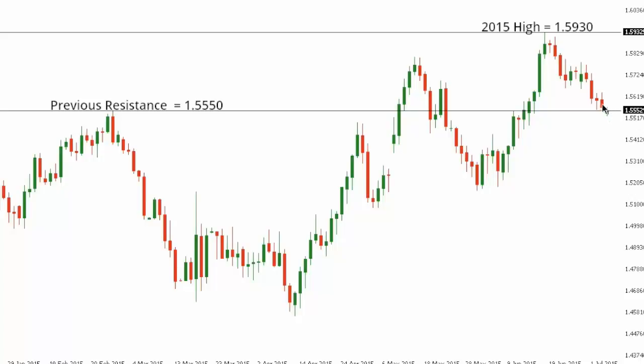However, if the market can hold above 155.50 on a daily close basis, this will keep the more constructive outlook intact and open the door for the possibility of a retest of that 2000 high at 159.30.